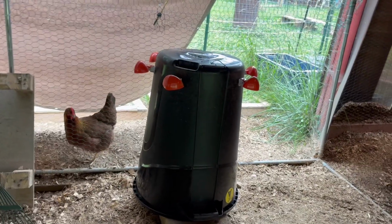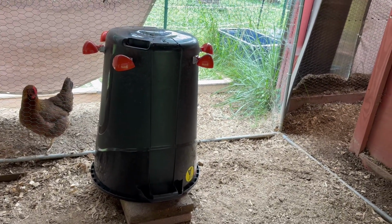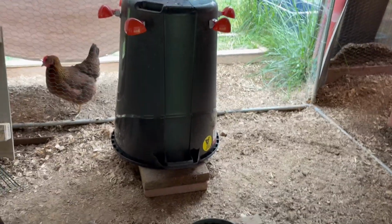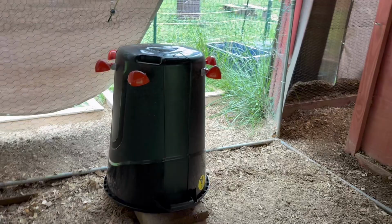Be half in the shade, half when the sun is out on the other side. Of course, I've got it upside down. I'm going to turn it the other way right now, because then they'll think that it's got water in it and run over there. I got dirt in the water moving everything around, so I'll have to clean that back out. But yeah, that's where it's going to be. Oh, I got plenty of room to go in and out right there.